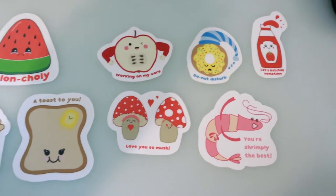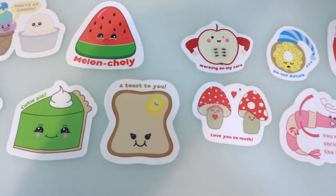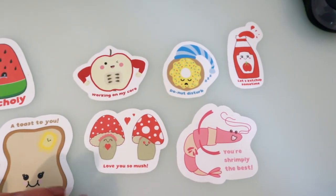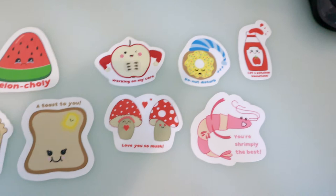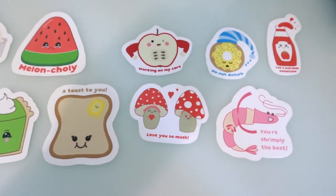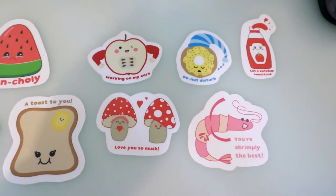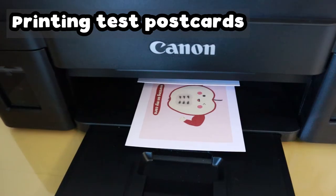And today's plan is that I have a giveaway launching over on Instagram to win a bundle of a sticker and postcard, which means I actually need my stickers and postcards to be done so that I can take pictures of them. So I'm going to go ahead and do that now.